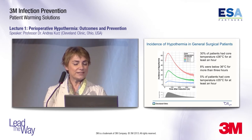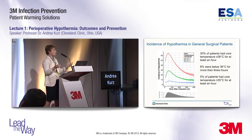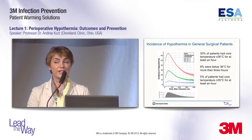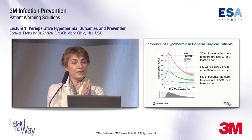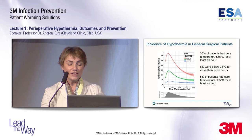But what you see is that about 60% of the patients still have a core temperature of less than 36 degrees at some point, usually within the first 100 minutes after induction of anesthesia, and that, of course, might reflect or does reflect redistribution hypothermia, which is difficult to treat when patient warming is initiated after induction of anesthesia. So 60% are below 36.